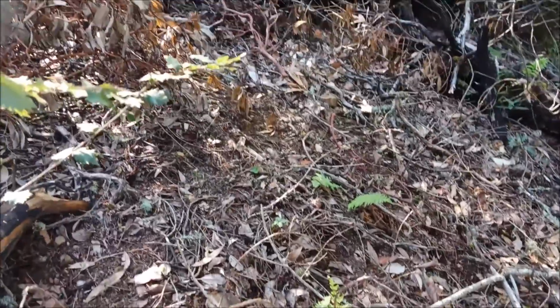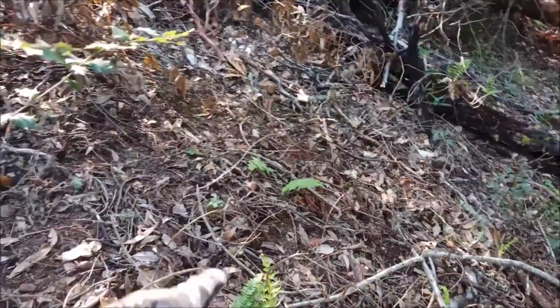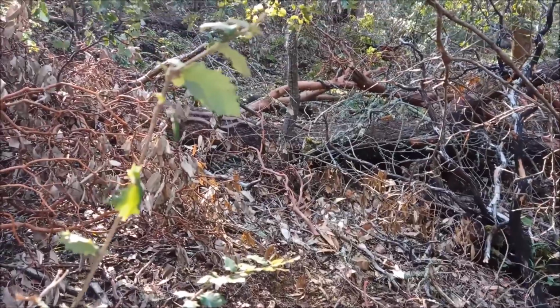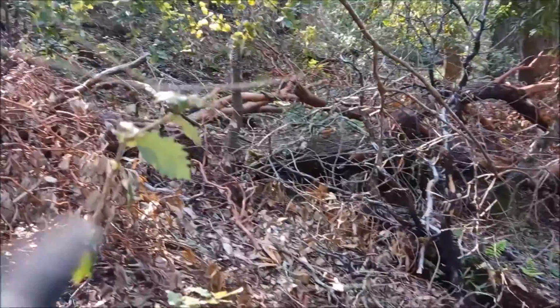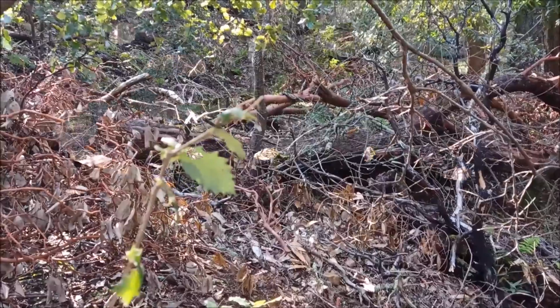Figured I could go around the bottom side of some of these down trees here, and there are footprints along here. I don't know if that shows up, but somebody else had the same idea. So I'm not the only crazy person that comes out here and hikes these old abandoned roads. But yeah, let's see if I can get through here, and it looks like it might open up again.